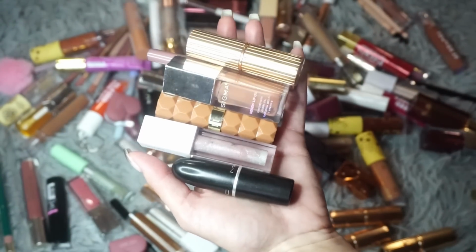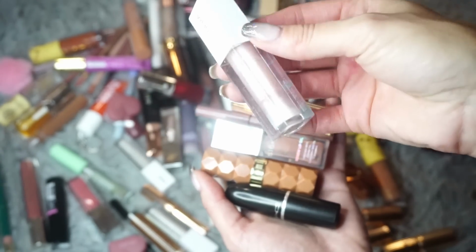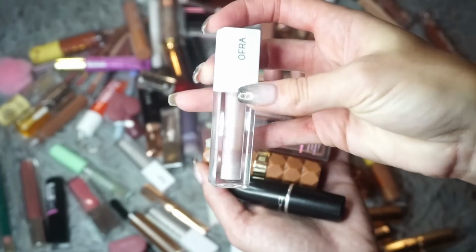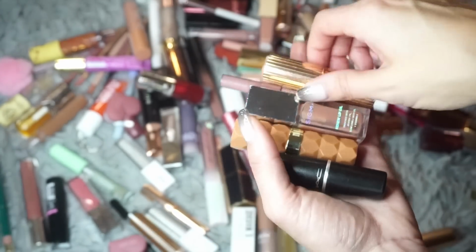I will not be giving these up. Again, my own collaboration with Ofra Cosmetics. This is in Millie. I actually just got a refill on some today, thank goodness, because my Millies are looking pretty bare. This is my most worn lip gloss at the moment. I feel like it goes very well with the cold girl trend. So of course, keeping that one.